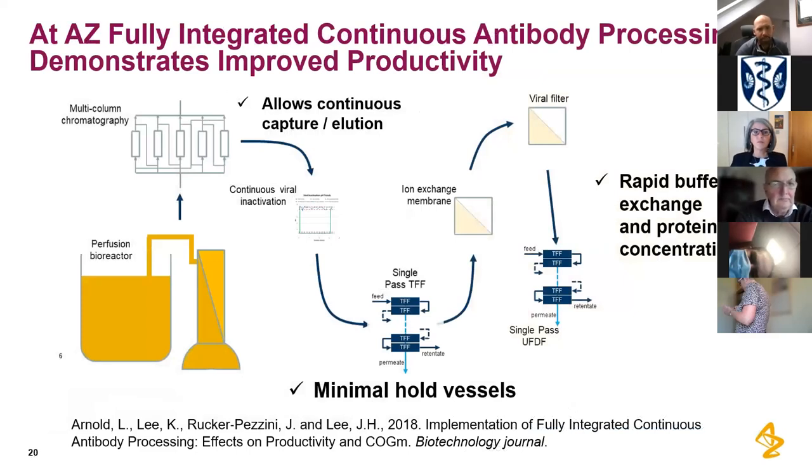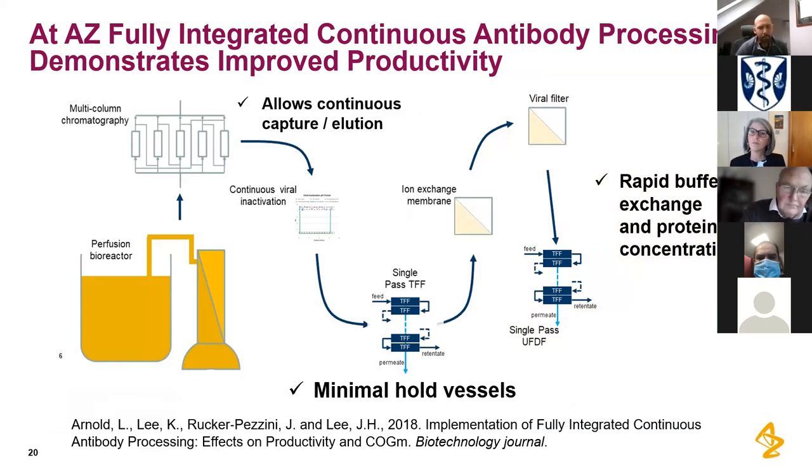What you can see here is a paper which we published in 2018. It basically outlined what our vision is of continuous manufacturing and the next generation of manufacturing in biopharmaceuticals. Essentially what it involves is growing cells within a vessel, which we've termed here a perfusion bioreactor. Attached to the bioreactor is a filter which retains the cells and allows the cell culture supernatant to be passed through to a purification chain in a continuous way.